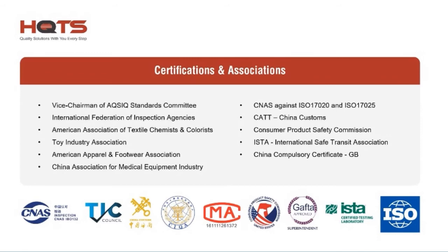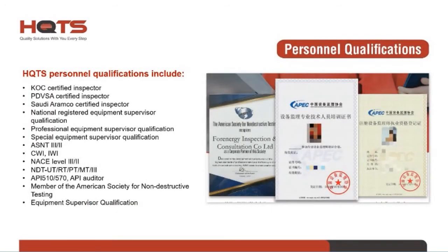Many of our personnel here at HQTS have several qualifications. These include the KAUST, PVSEC, and Saudi Aramco Certified Inspector certifications. As well as this, they are members of the American Society for Non-Destructive Testing. This means that the people that work here have a lot of knowledge in the field.